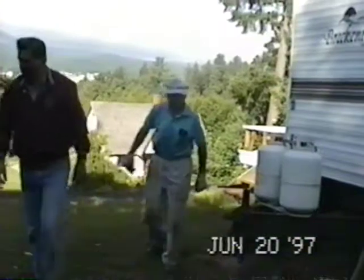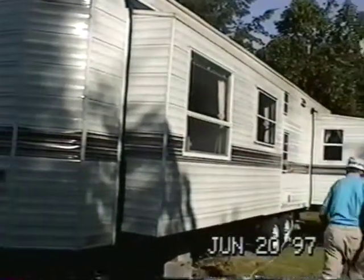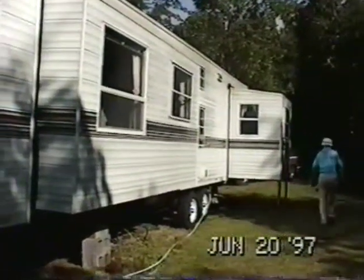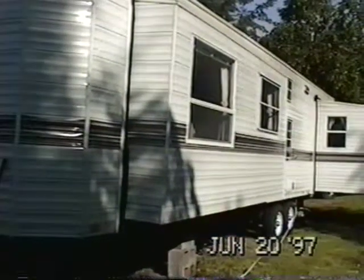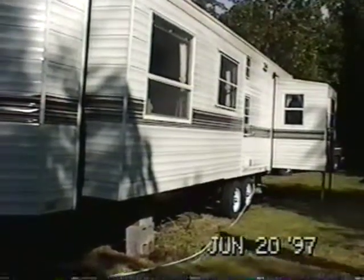Grandpa's property. They just got their new trailer. Okay, it's a nice long trailer. That last slide-out is their master bedroom. This right here we still have to push out. This is the kitchen and the dining room.